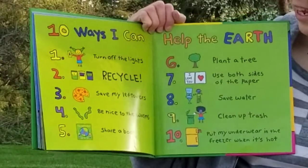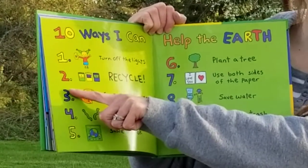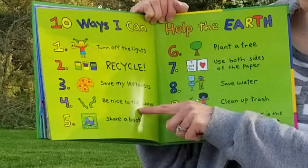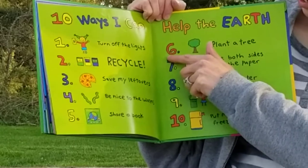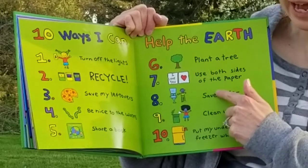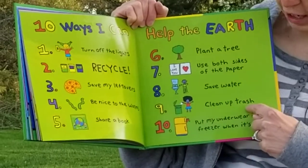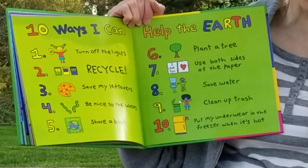Okay, here's 10 ways I can help the earth. Number one, turn off the lights. Number two, recycle. Number three, save my leftovers. Number four, be nice to the worms. Number five, share a book. Number six, plant a tree. Number seven, use both sides of the paper. Number eight, save water. Number nine, clean up trash. Number 10, put my underwear in the freezer when it's hot.